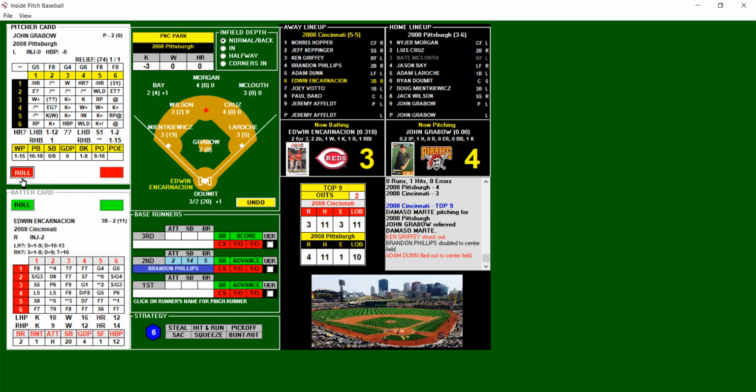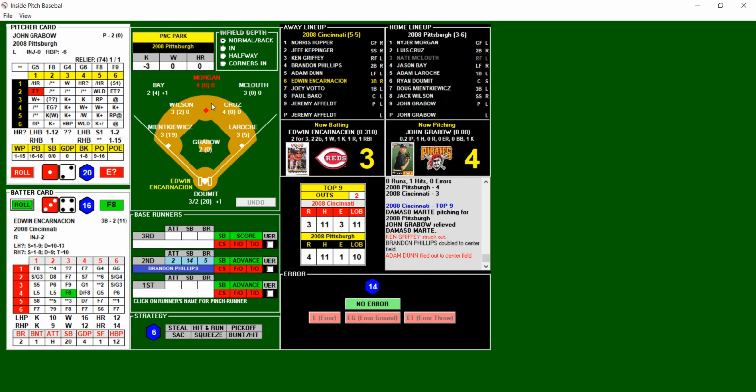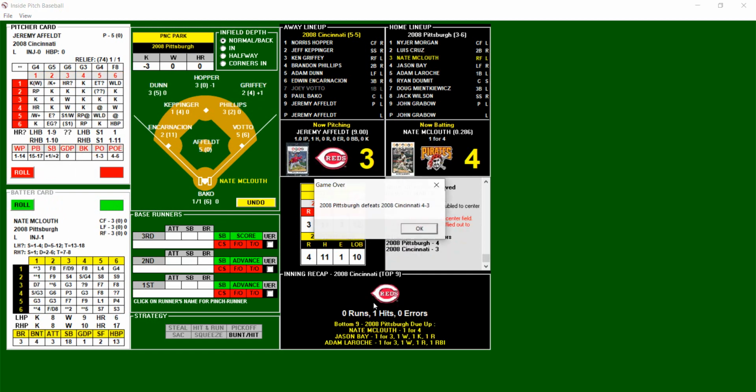It's 2 for 3 with 2 doubles, a walk, a strikeout, a run, RBI. Strategy rolls a 6. They're down to the last out. 1-2, possible error. 3-4, fly ball to Morgan. No error there for Morgan. Morgan's error rating is a 0. That's a 14. No error there.